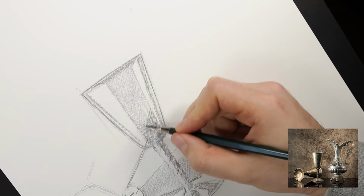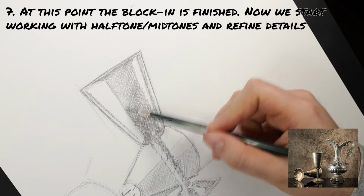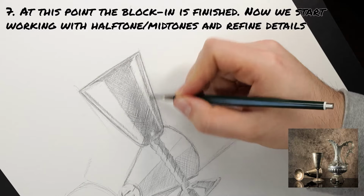So yeah, at this point the block-in is finished and we can start to look more towards the halftones, or what we would call midtones in miniature painting.